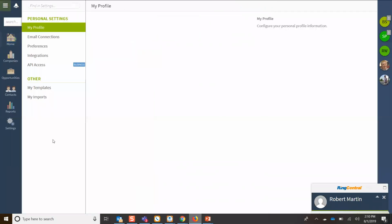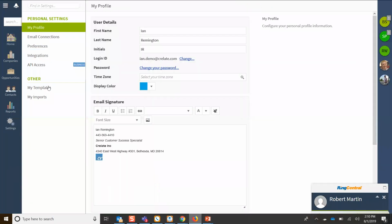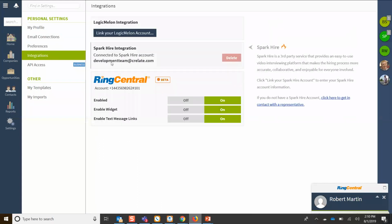So this is the area where you can add your email connection and your profile information. You can also create some email templates if you're interested. But we also have an option of integrations here, and this is where you can add your Spark Hire integration information.